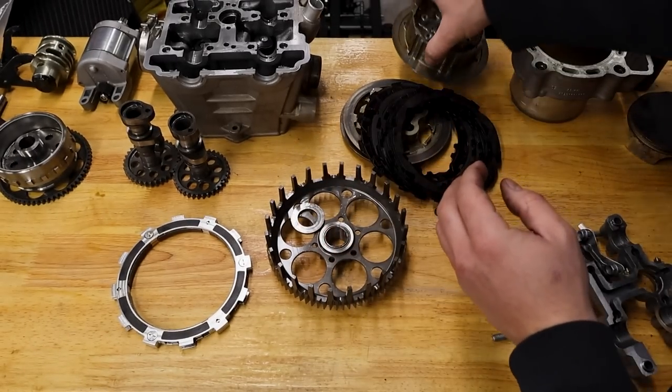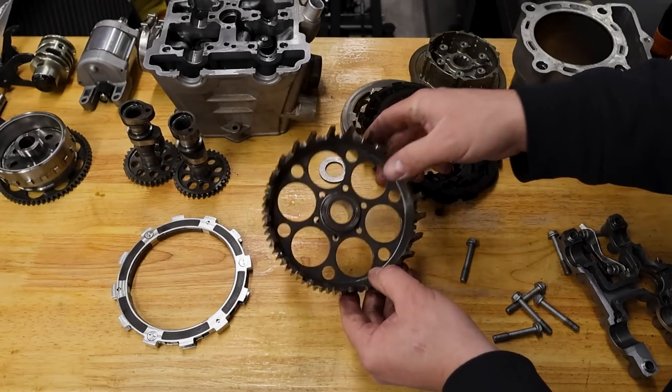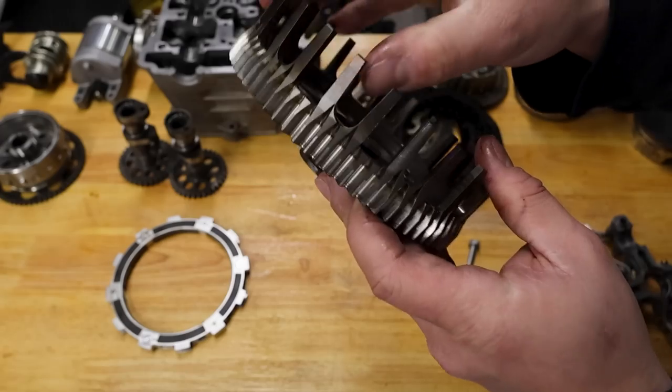It doesn't take much though, just that little bit on the pressure plate. That's enough to clog an oil pump. And if the oil pump's not pumping oil, this is in good shape. The fingers are all in really, really good shape.